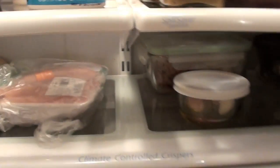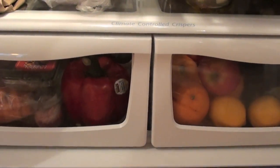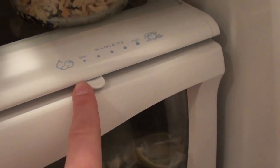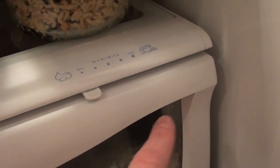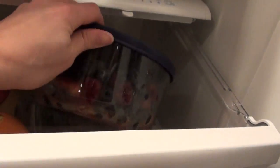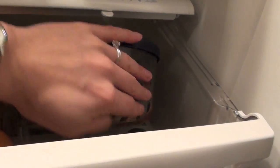Then I have two drawers, climate-controlled crispers, and they have little designations about how high or low the humidity is. So this one's for fruit, so I keep it low, and there's fruit in it. I love berries, and I'm very, very particular about eating organic berries.